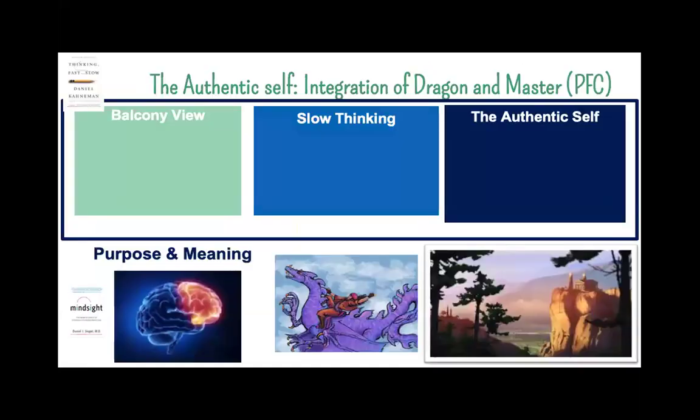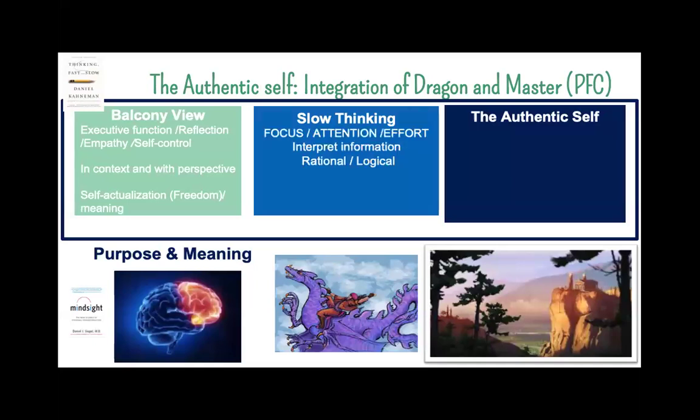What we want to try and get to as a patient-centered doctor is how do we manage to meet our patients from our authentic self? And part of that means managing your own anxiety and stress. And if you are able to really bring your whole self to that appointment, then you are able to really function from this higher level. Now you're able to see things in context and with perspective. Now you're actually able to make choices in terms of what you want your life to be like. This is where we're able to bring focus and attention and effort to something. Now you can interpret information. You can be logical and rational about what's happening. And this kind of thinking is much slower, takes more work. You literally have to burn more energy, but this is much more intelligent.